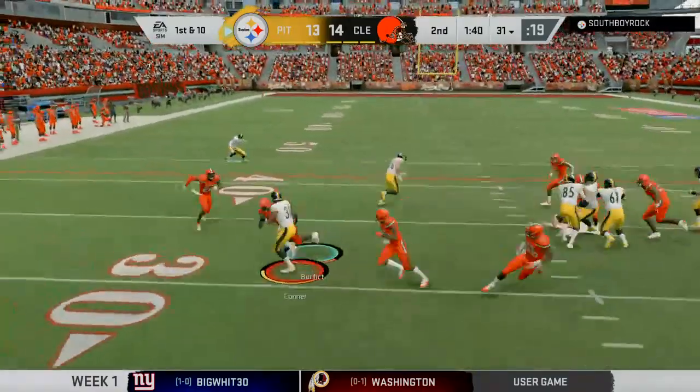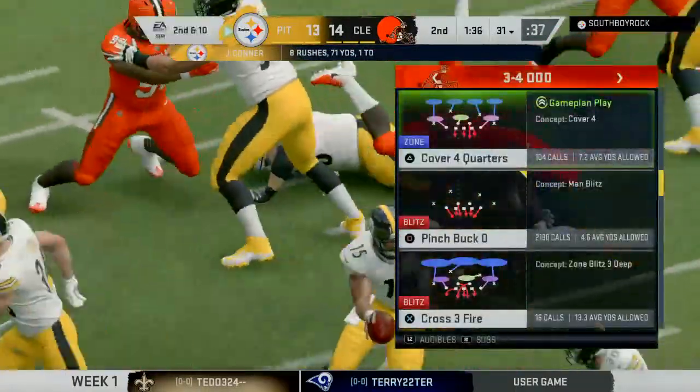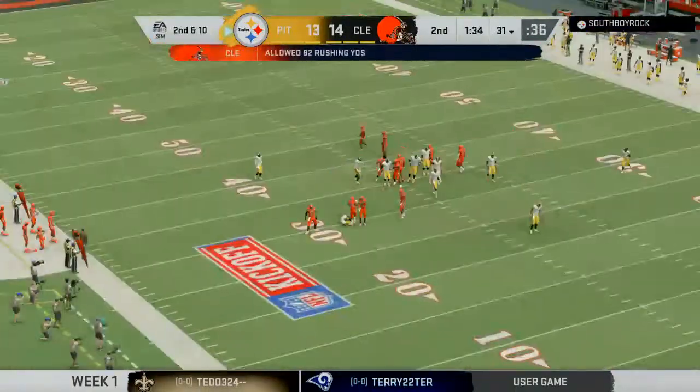They begin on the ground here with Conner. And they're going to stop him right at the line of scrimmage. Just no cutback lane to be found whatsoever. 2nd and 10.